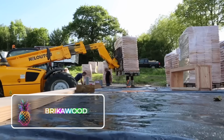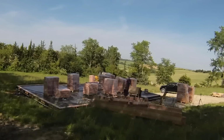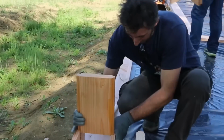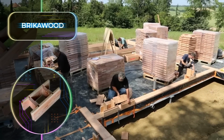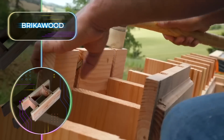Brikawood. Imagine building a house as easily as stacking Lego bricks. Well, that's exactly what Brikawood offers. These innovative wooden bricks allow builders to construct a small house in just a couple of days, all without the need for nails, screws, or glue. Simply put, the assembly is tool-free and doesn't require a particular level of expertise.